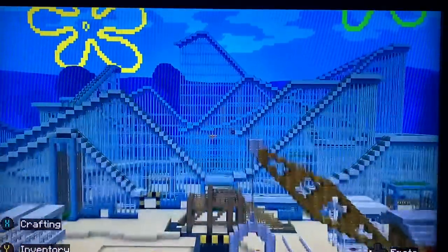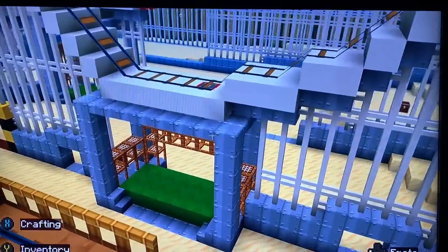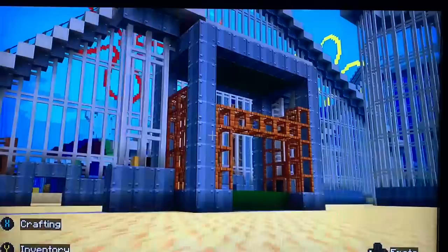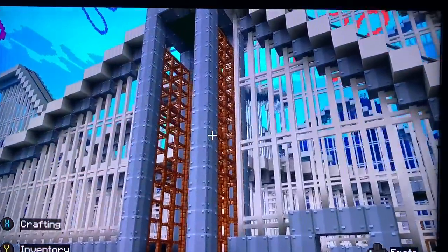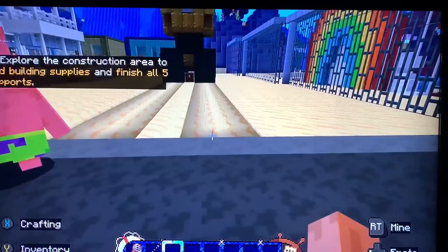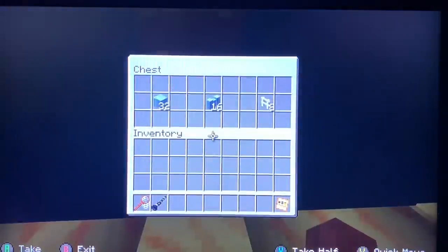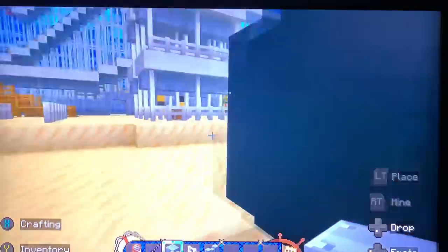So I'm going to take an aerial shot of the roller coaster that needs fixing. That's where the repairs have to take place. Area to build five supports and finish all five supports. Alright, that's fine. Let's have a little look what we can collect. Let's take all of that.